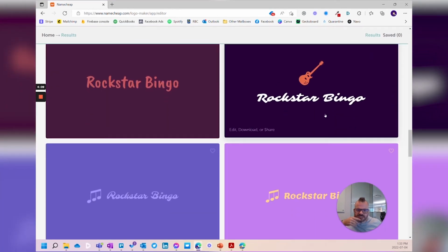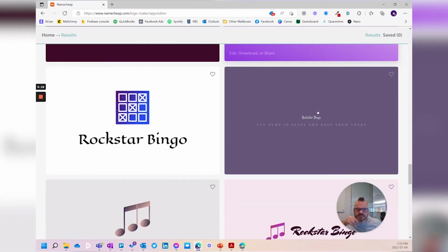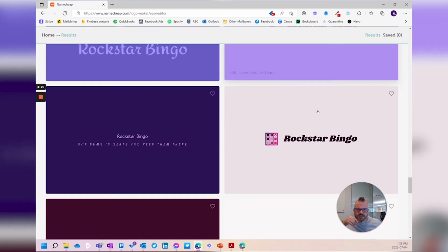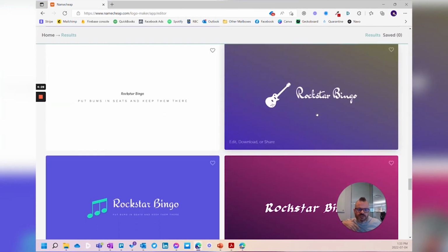Actually, no, I don't love the font. But note that you can use this tool afterwards to refine it further before you take it and run with it. So maybe I'll just look a bit more. If I just keep scrolling, it just keeps offering options, because it's actually using AI, artificial intelligence, and machine learning to come up with all these concepts for you. So down I go.